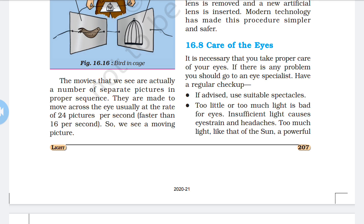We can take care of our eyes by visiting an eye specialist regularly. Avoid reading in dim light and very bright light. Avoid direct exposure of sunlight to the eye. Clean your eyes with cold water quickly if dust particles or small insects enter your eye. Do not rub your eye. Maintain a distance of at least 25 cm between the book and your eyes while reading.